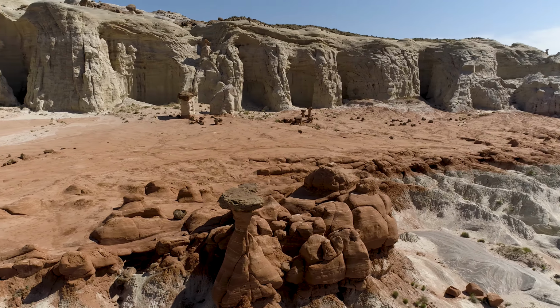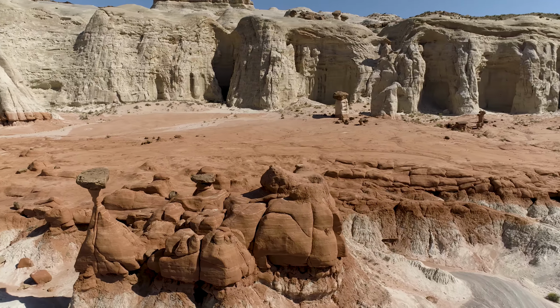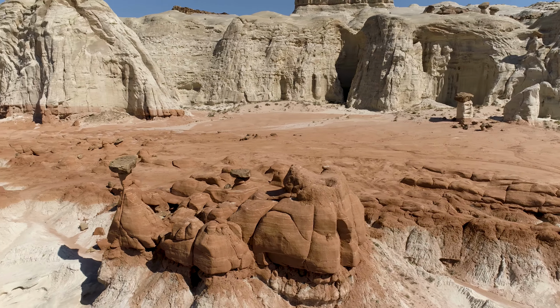All right, so completing the first orbit and going about half an orbit beyond that, and then we'll look at some more of the area around here.